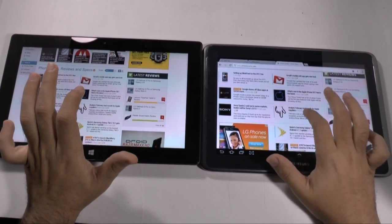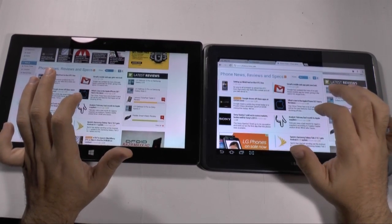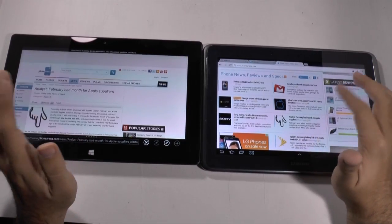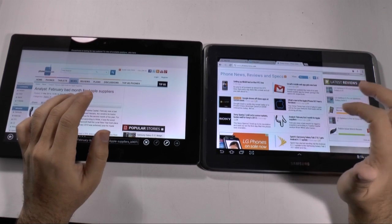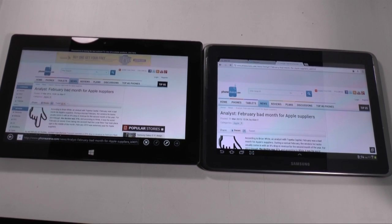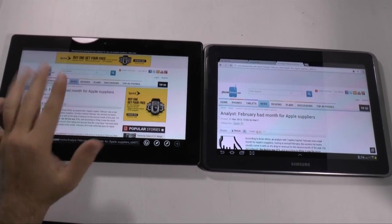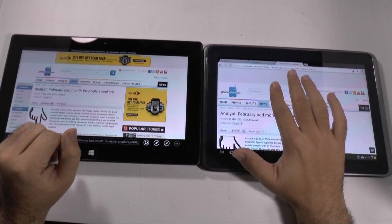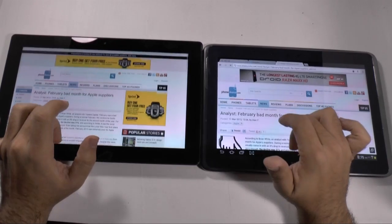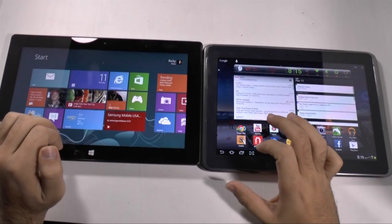Double tap. There we go. So I would say that the Surface is just a bit quicker on it. But not only that, although on both devices you can get Adobe Flash, the big difference will be, of course, from Surface you can actually get Silverlight, which just clinches it for all web browsing plugins. Whereas although you can get Adobe Flash on here, you cannot get Silverlight. So in terms of full web browsing, we have to give it to the Surface Pro just for that alone. So that will go to the Surface Pro for web browsing.